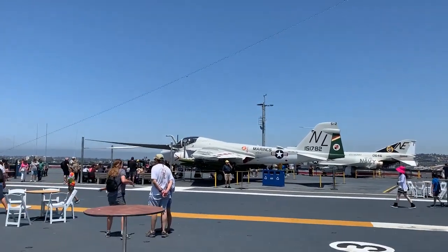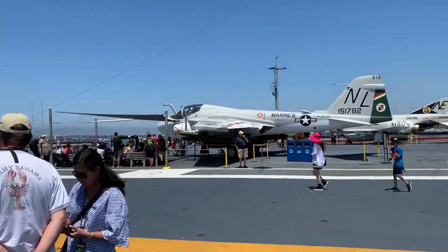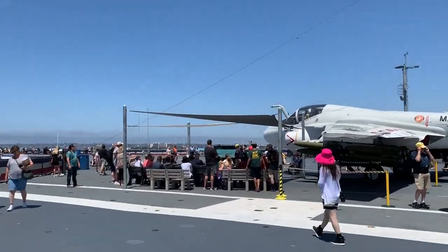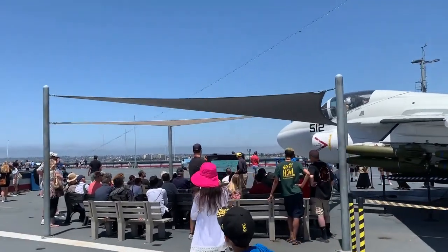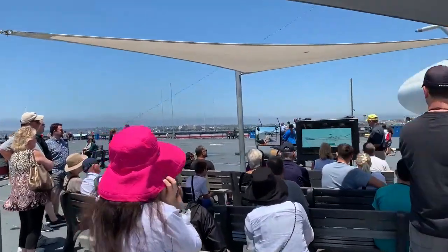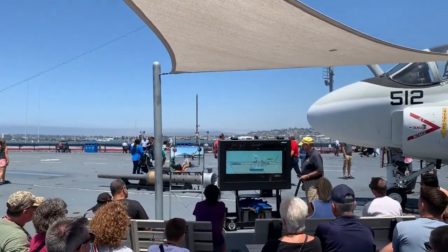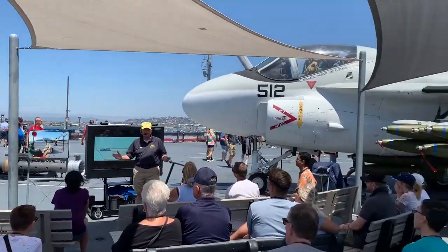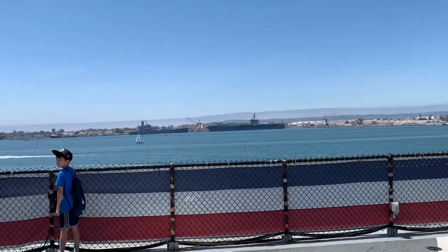So what do we got here? A6 Intruder. Looks like they got a pretty cool little class going on here with an instructor giving you some facts and figures about the carrier. This place is amazing. This really is the best one I've been to yet, next to Air Force One. Oil tanker? Yeah, you refuel it. Oh, okay. There you go, fired again. This A6 is pretty awesome. So it's a tanker. That makes sense.